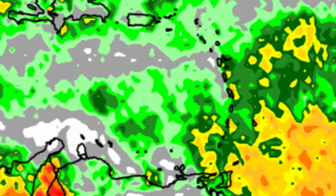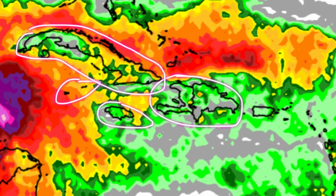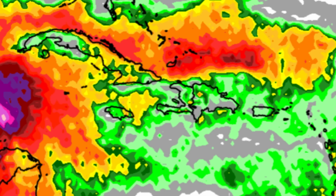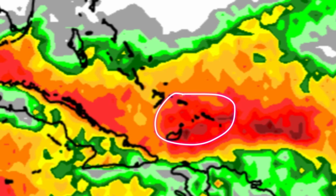Then as we head to the Lesser Antilles, Puerto Rico, the Virgin Islands, Hispaniola, even towards Jamaica and sections of Cuba and the Cayman Islands, there could be some scattered showers with some periods of heavy rainfall and thunderstorms possible throughout today. And we see a little bit more color for the Turks and Caicos Islands and Southern Bahamas. So there could be some more instances of heavy rainfall within this general area, especially under the influence of Invest 94L in the area. So the southern part of the Lucayan archipelago could experience some more showers and thunderstorms compared to the northern islands of the Caribbean.